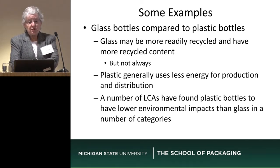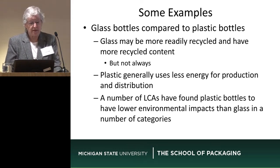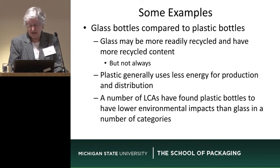But plastics generally use less energy for production and distribution. And remember that general rule about the front end typically having a higher set of impacts than the back end. If your closest glass recycling facility is 100 miles away or 1,000 miles away, you might not even be able economically to recycle that glass. So even that top bullet doesn't always work.